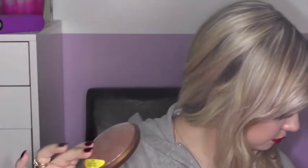I have this Bikini Contest bronzer from Wet n Wild. Mine, I can't open it, but it shattered completely, but I bought a new one. Here, let me show you. I bought a new one because I loved it that much, but it just shattered, and it's not worth making the giant mess to buy another $4 bronzer. So that's that.